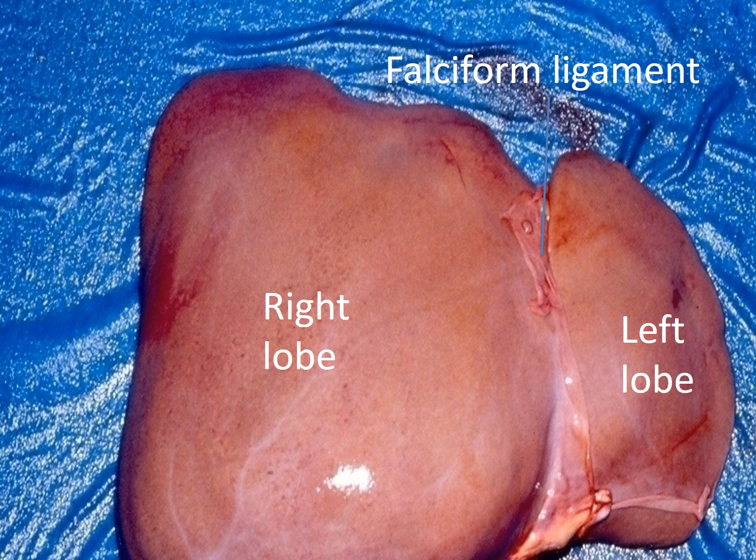So here we see a normal human liver with the right lobe and the left lobe. And of course this is exactly what we've been discussing in this talk, the normal structure and function of the liver. And I hope you've got some appreciation now of the fact that yes, it is the hepatocyte, the individual liver cell, that is the functional unit of the liver. That's where the biochemical processing is going on inside the hepatocyte.